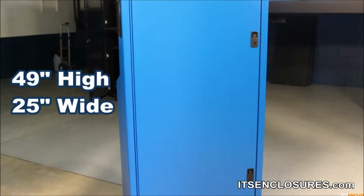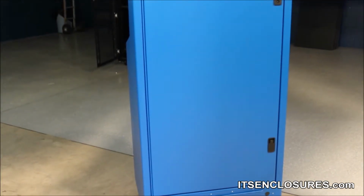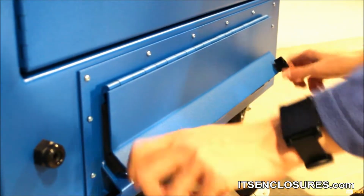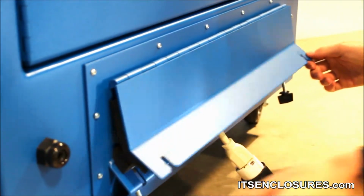The rear door measures 49 inches high by 25 inches wide and is ideal for accessing the back of your electronics. Cables are easily threaded into the enclosure through a gasketed split panel. The wing nuts create a NEMA 12 dust-proof seal.